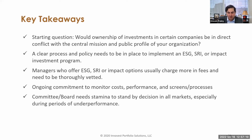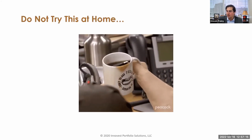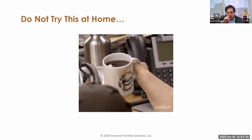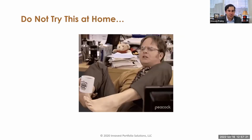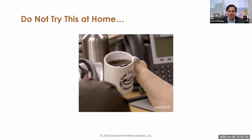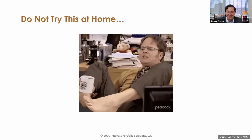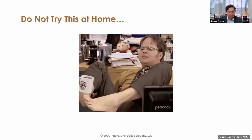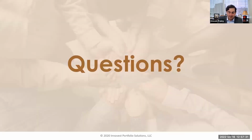For any of you that are The Office fans, I'm a big fan, but Dwight here, I think this ends for a nice little funny joke related to coffee, but please don't try this at home. I know a lot of you are at home or in your office. I can't see you, so I don't know what you're doing, but hopefully not trying to drink coffee with your feet. That certainly looks dangerous. So appreciate the time, appreciate you spending your morning with me, and happy to answer any last couple of questions that we may have in the next few minutes.